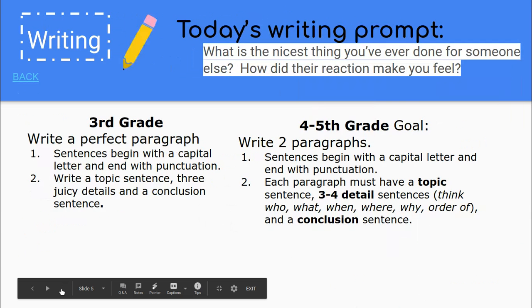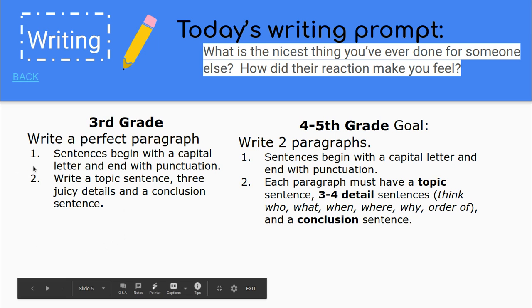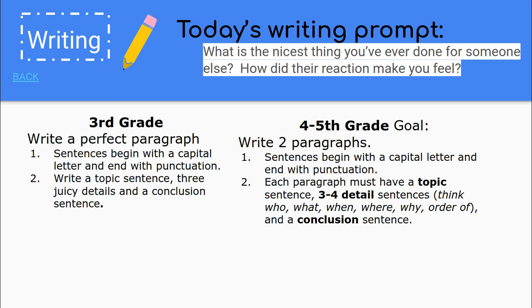All right, last thing, writing. Today's prompt says, what is the nicest thing you've ever done for someone else? And how did their reaction make you feel? Remember, reaction is what did they do when you did that nice deed? So if you were in third grade, I urge you to write a perfect paragraph. Sentences should begin with that capital letter and end with punctuation. Write a topic sentence, 3 juicy details, and a conclusion sentence.